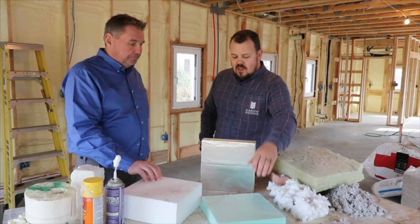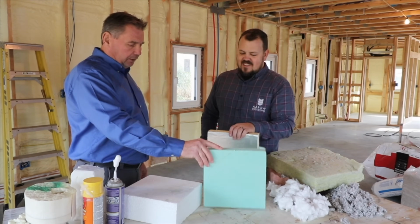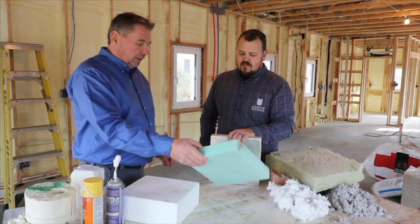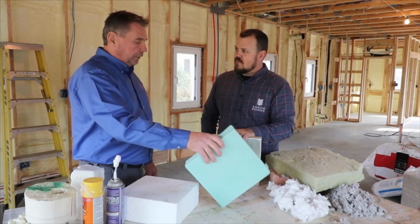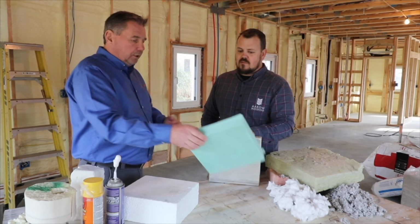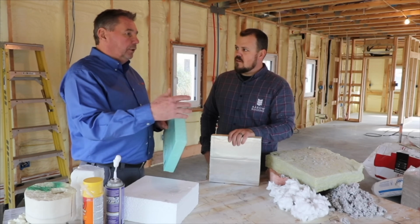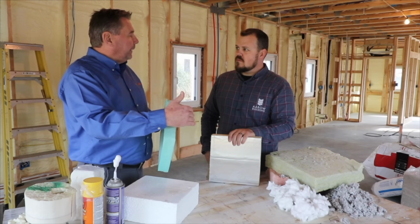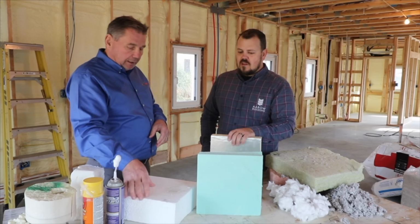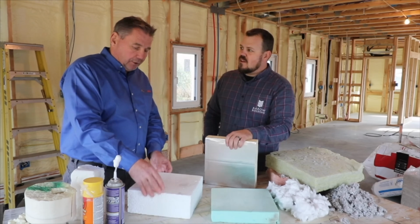And then the XPS. XPS is just extruded polystyrene. These two are closer in families together. This has an R5 per inch. Used typically, it has a lot more compressive strength than what this product does. So from putting it on the exterior of a foundation and then backfilling against it, it will withstand that, where this product wouldn't do that. This is approved for below grade? Correct.